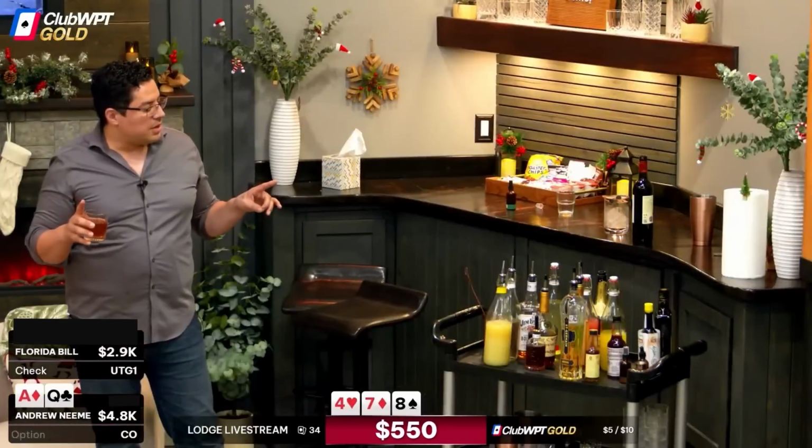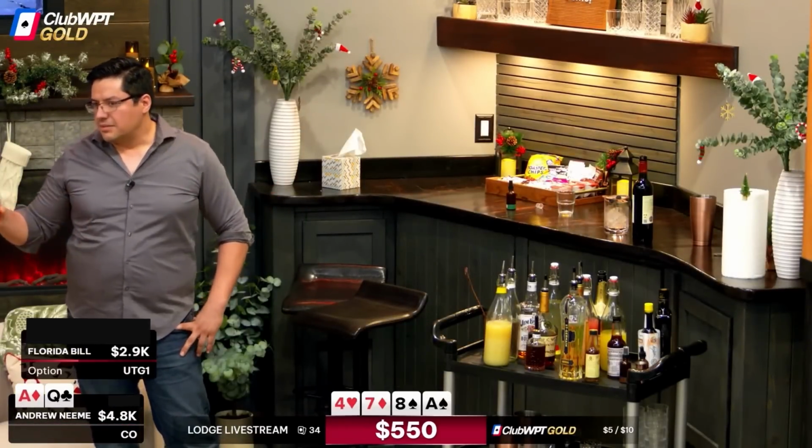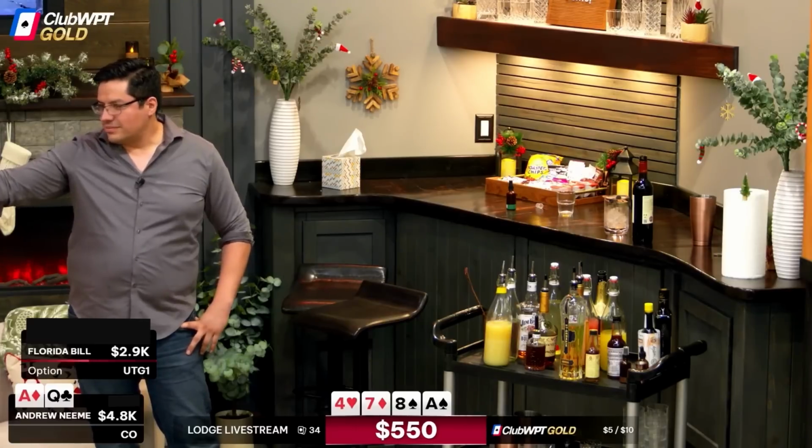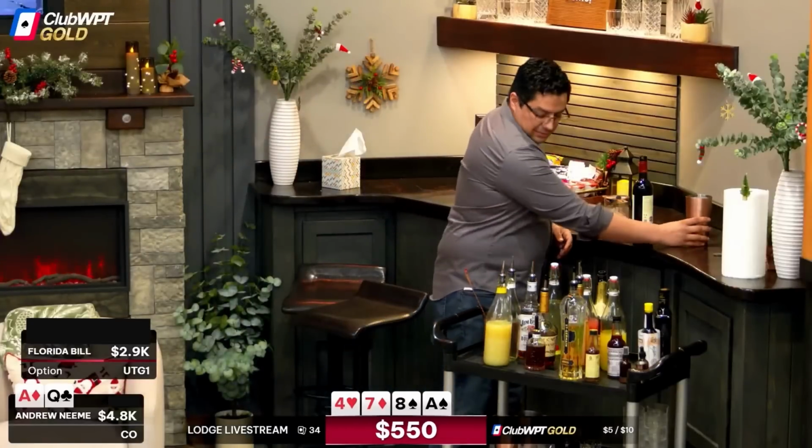The drinks are being described and they are being served while the hand progresses. And on the turn, we improve to top pair. Florida Bill decides to lead out in this spot. He fires out for $150. It's not a big wager and it's an interesting spot here.